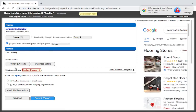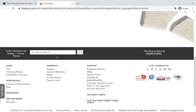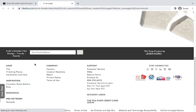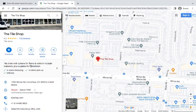Ceramic tiles flooring. Ceramic flooring store. We are looking for ceramic tiles. Tiles. That's it. Our service, design, serving, and so on. Did they sell? Now, the page is not opening. So we have to do a little bit of thinking here. This is a tile shop store. Do they sell tiles? Tiles come with options for floor and walls in multiple materials plus supplies for installation.